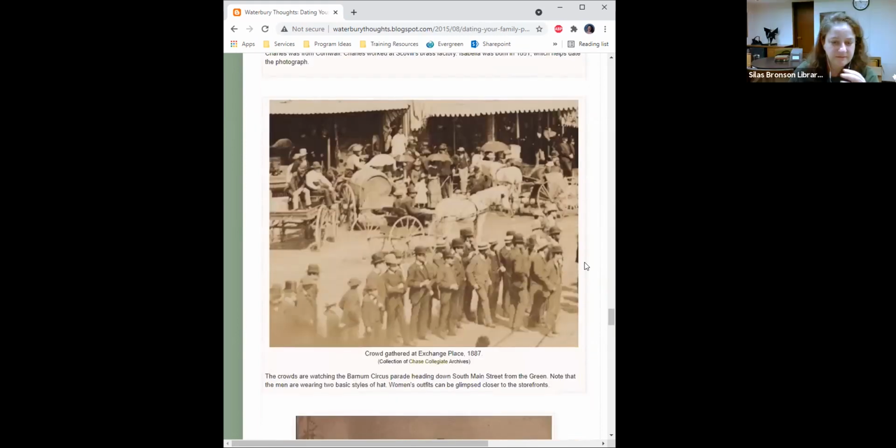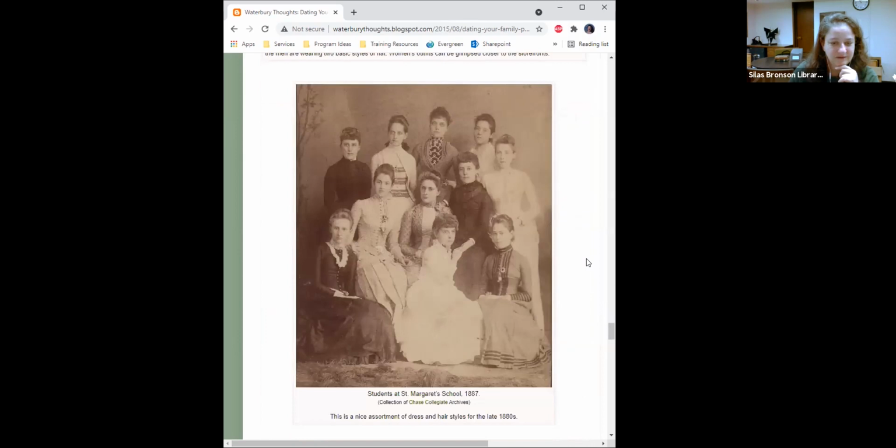And then 1887, you start seeing more of the snapshot. You start seeing these outdoor photographs of big events. This particular one is the crowd watching the Barnum Circus Parade heading down South Main Street from the Green in 1887. Students at St. Margaret School in 1887. So again, this is the photographer's studio with the hay in front to look like grass, and then you can see the painted backdrop behind the girls.